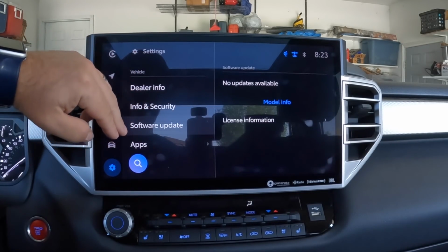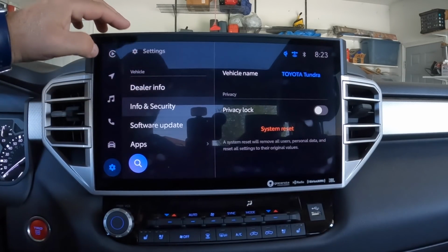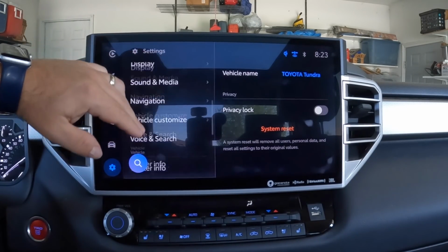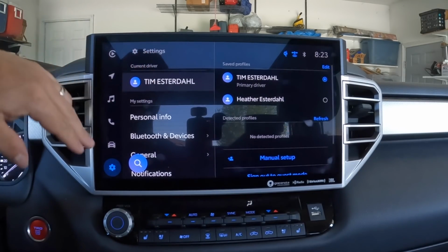Then I have different software updates. I have dealer info, info and security. So there's a variety of things I can do there as well to make sure that this fits my profile needs. So that's the big news there.